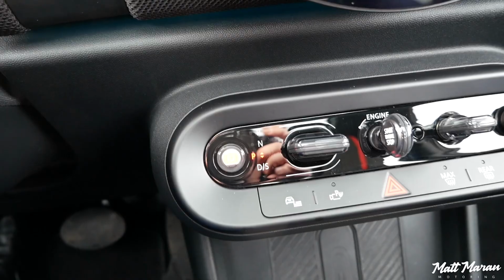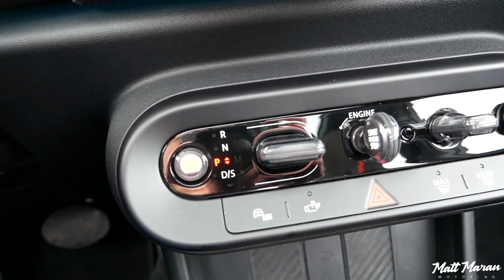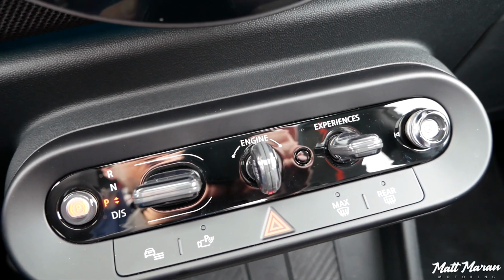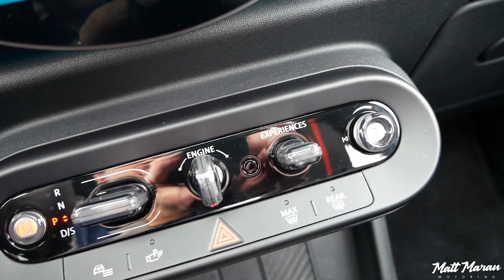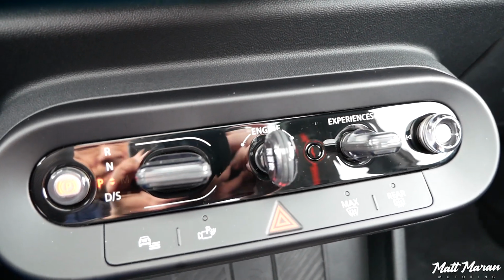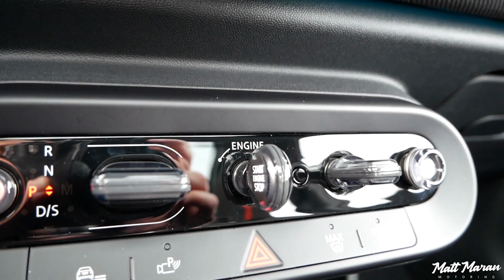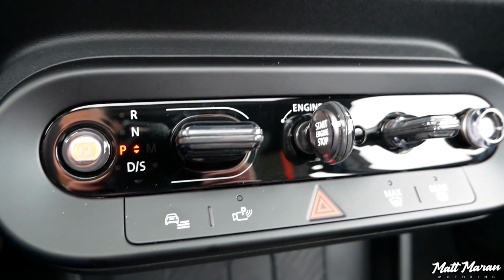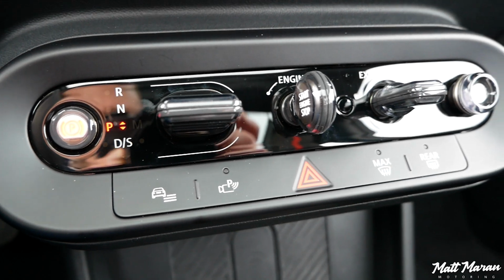Coming down, you have this little gear selector, and then you have a fun little twist to start the engine. I appreciate that. That is cool. Obviously you don't have any key anymore. It's all just a fob. So it's fun to have that little twist there. Just a little old-fashioned nod, especially whenever you're using the timeless look, which is old-timey as well, and one of my favorite ones to drive around in.